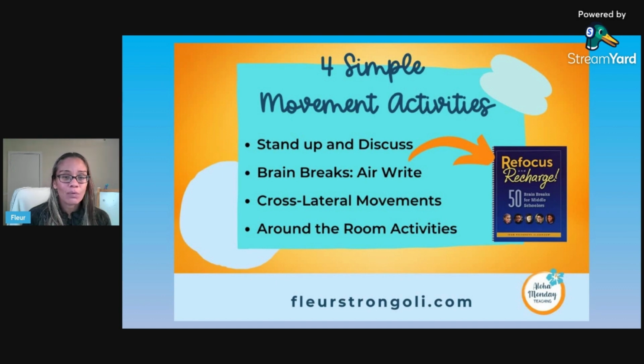So we're going to talk about 4 simple movement activities. Now these are more examples than anything, because I wanted to try to be specific. So these are just 4 examples, 4 types. Okay. And I have this book from the Responsive Classroom, I think that's what it's called. I love this book for brain breaks. So the 4 we're going to talk about today are stand up and discuss, brain breaks, air write, cross lateral movements, and around the room activities.